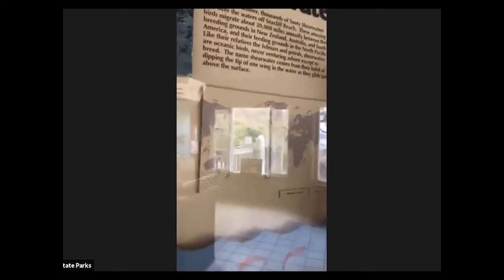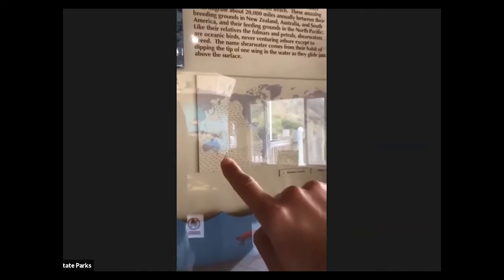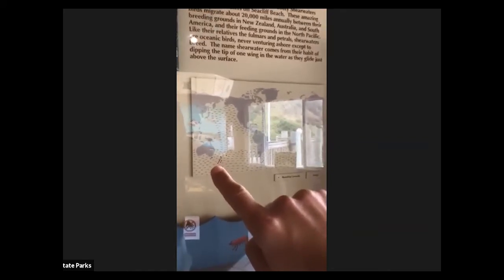In the summer, they fly from where they make their nests, the only places they spend any time on land. You see those red dots on our map there? Where's my finger? There it is. Red dots on the map. That's a country called New Zealand. That's across the Pacific Ocean the long way.